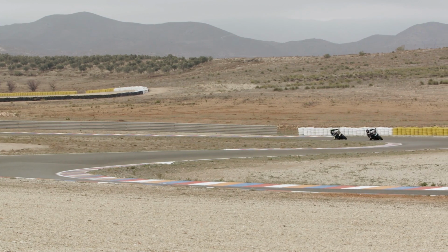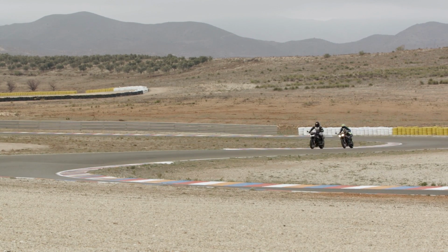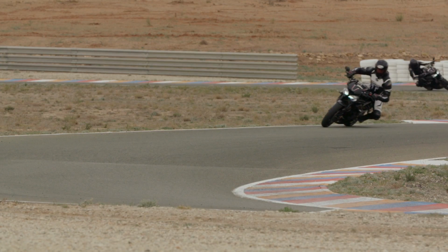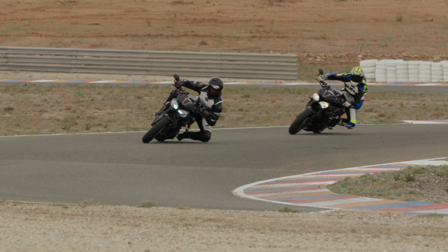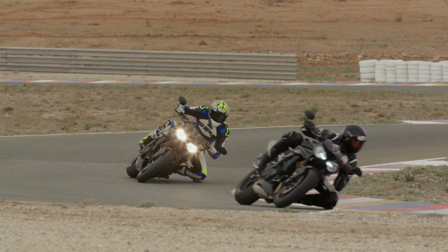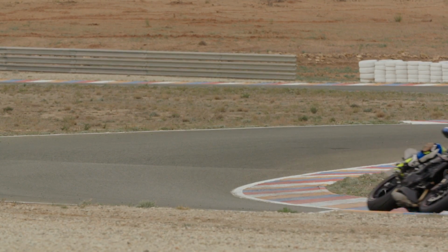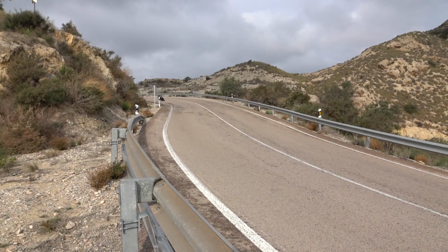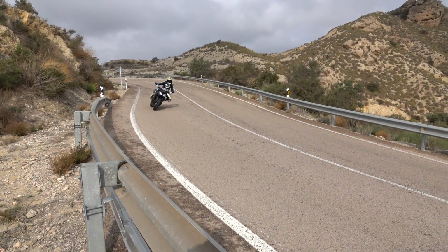To make sure I found my potential and I was taking this bike to my limits, my good friend Gary Johnson, 2-time TT winner, was chasing me around the track. And let me tell you, neither of us wanted to give in to the next. We were passing each other pretty much every lap, having a top laugh and just exploring the brilliance of this bike. My favorite thing about the bike is the front end feel.